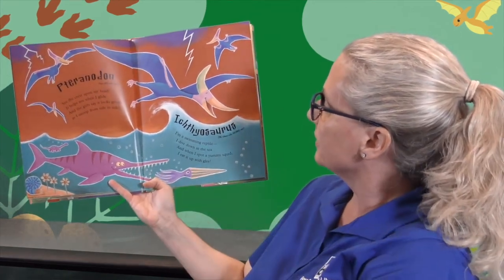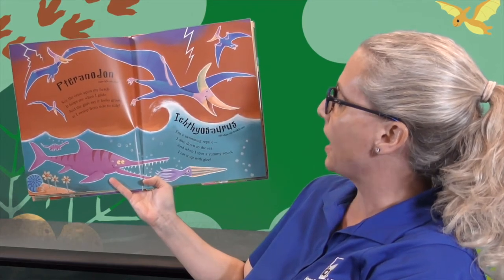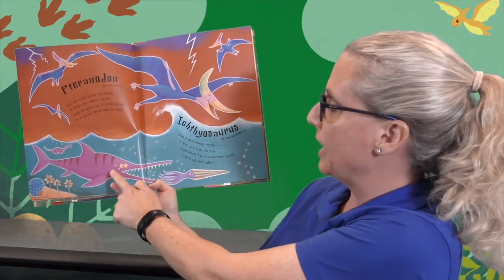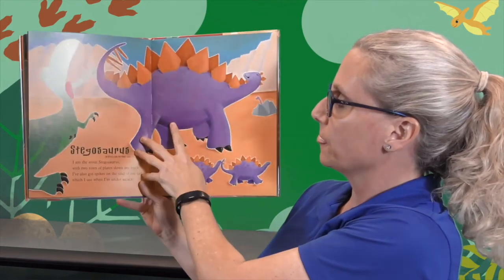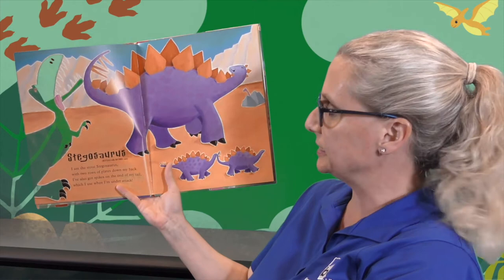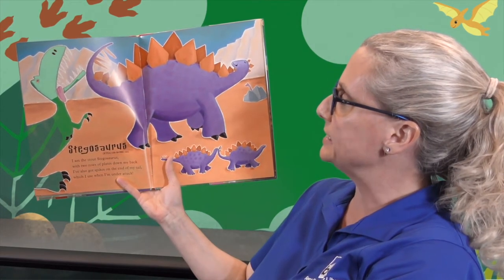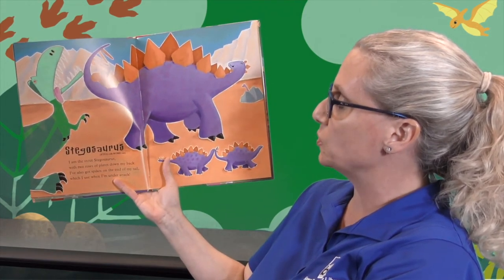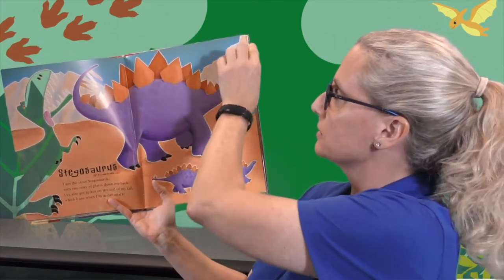This one down here is an ichthyosaurus. I'm a swimming reptile. I dive down in the sea, and when I spot a yummy squid, I eat it up with glee. Next we have Stegosaurus. I am the stout Stegosaurus with two rows of plates down my back. I've also got spikes on the end of my tail, which I use when I'm under attack. He's got lots of spikes.